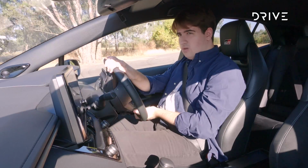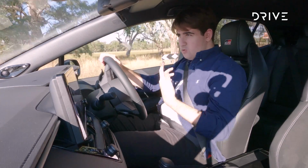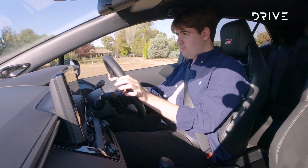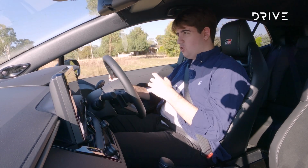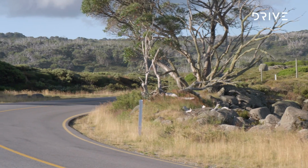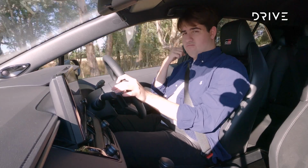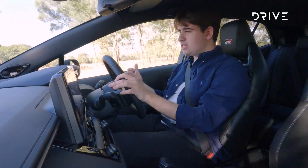Setting off from a roll here out of an intersection, it's smooth, it's compliant, it doesn't do any hesitation at low speeds like you get in the dual clutch gearbox. And look, it's not quite as quick to shift as those cars, but it's pretty quick for a torque converter. Under braking, it responds to your inputs, it downshifts as you'd expect. It all works pretty well.